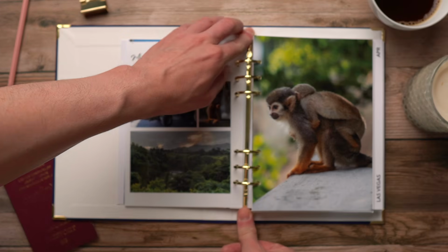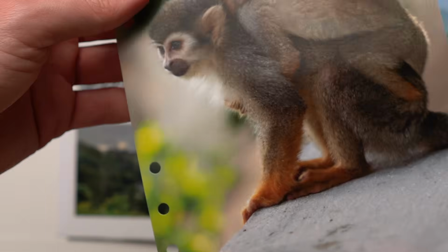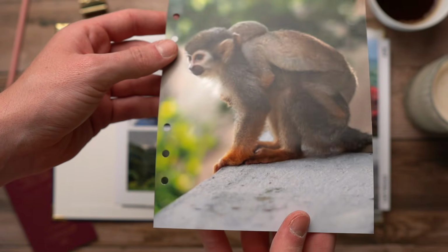And just to show you the quality, so basically this is a very high quality inkjet print, and it's on a lustrous paper, and it's a really, really subtle sheen. I absolutely love this paper.